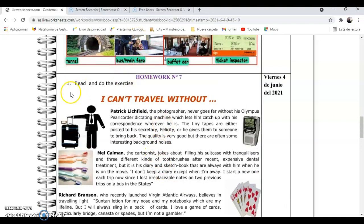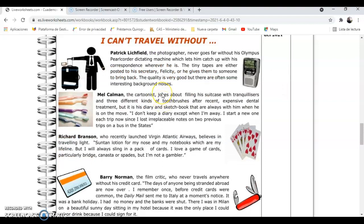Homework number 7. Read and do the exercise. I can't travel without.